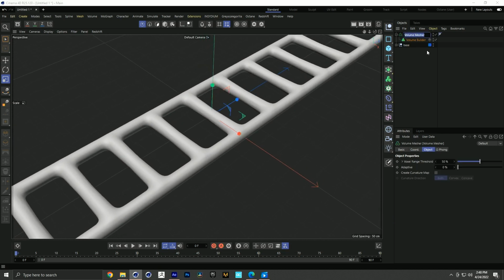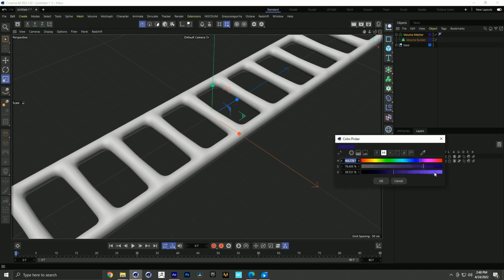Let's create a new layer. So I'm gonna double click the volume mesher and Control C to copy the name. This is how I work really quickly. And then create a new layer, and then hit Control V, and then Control drag and put that on its own layer. I'll change the color here because I can't really see it.